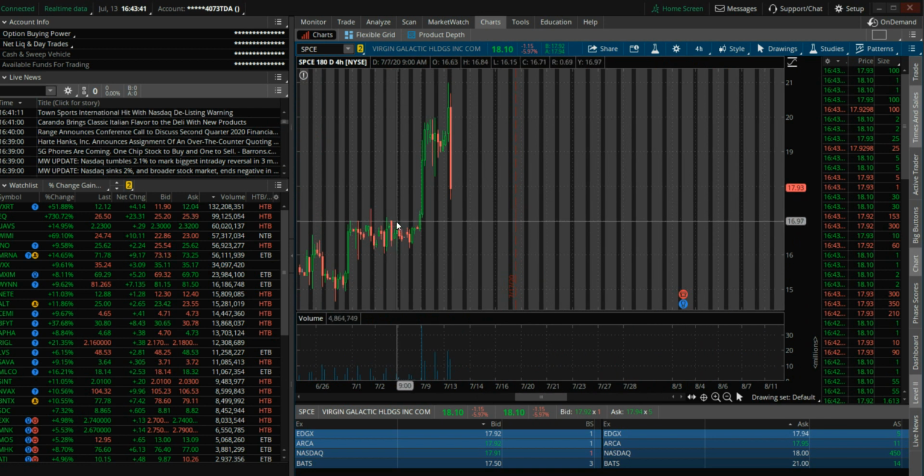And when we look at it, it broke above 16, 17, broke above right here, went all the way up, and now look at it, it's back down to 17. Now this would be a great exit area, $17, right at this support line. Anything right here would be a great exit. So it's literally that easy.